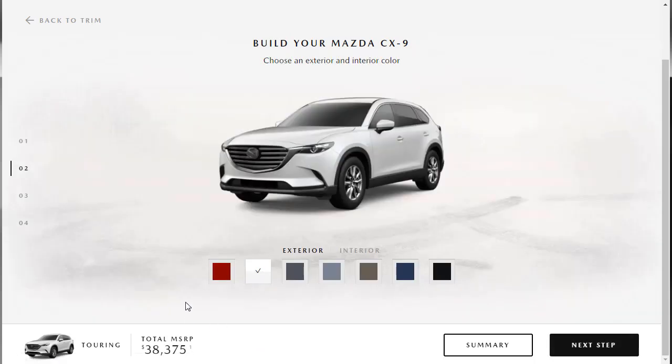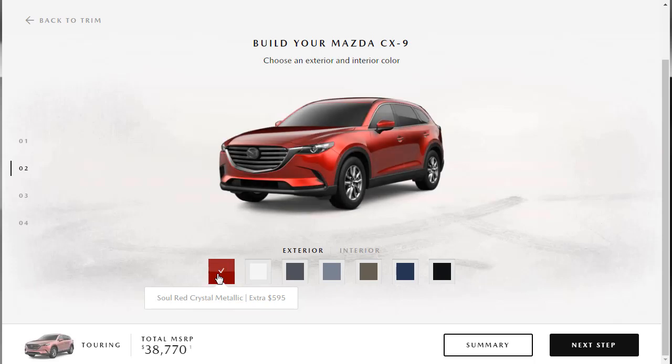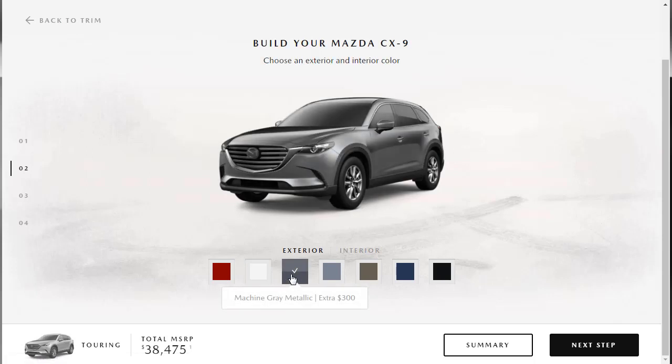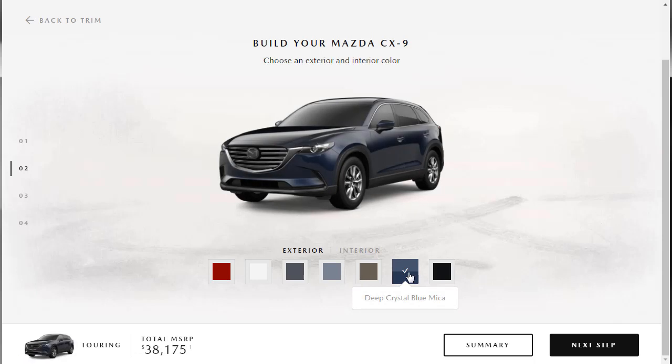And now we can check these exterior colors. We hadn't had a chance to check the exterior colors, even go through them. This exterior color is called Soul Red Crystal Metallic. It's a $595 upgrade. We've got the Snowflake White Pearl. It's a $200 upgrade. The Machine Gray. It's a $300 upgrade. Sonic Silver. No cost option. No cost paint, I should say. Titanium Flash. Deep Crystal Blue. And then there's Jet Black Mica.